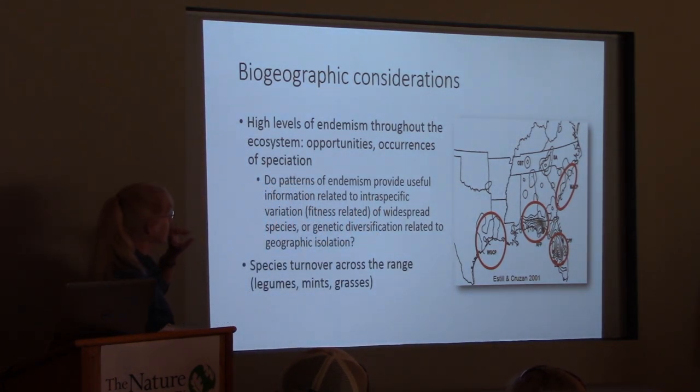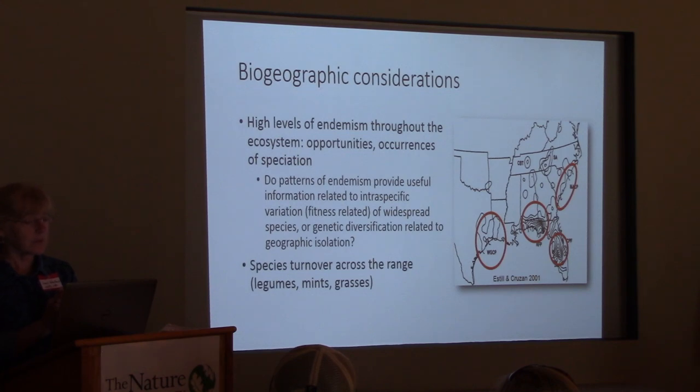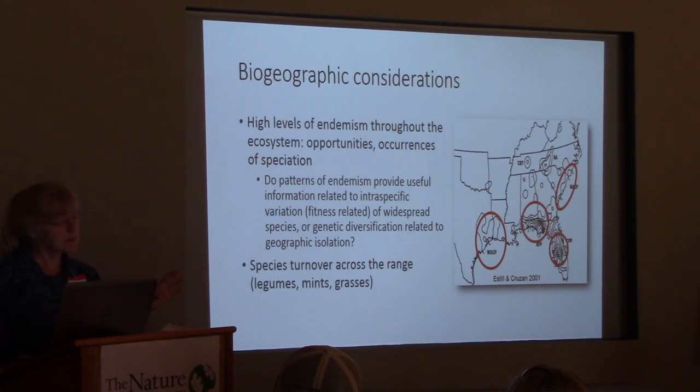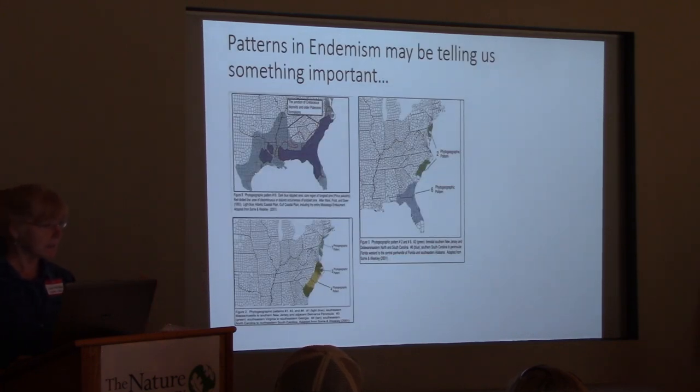So we asked the question, is it possible that patterns of endemism could provide information that would inform the development of seed transfer zones, like where is it safe to move seeds around? Coupled with that recognition that there's species turnover across the range, we went seeking a different model. Not only did we want to test the climate-based models and ecoregion models, but we wanted to think about other ideas, like the importance of phytogeography.